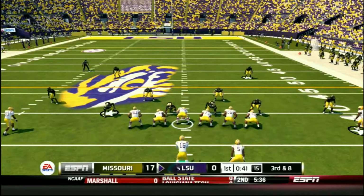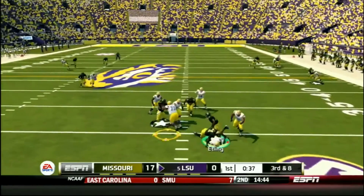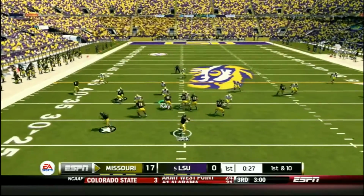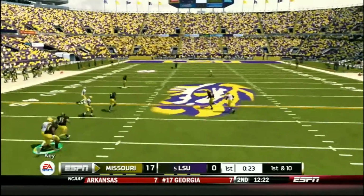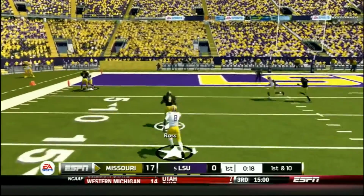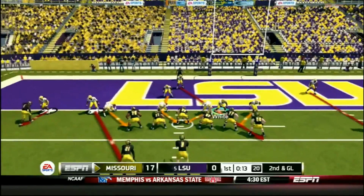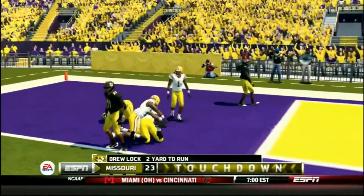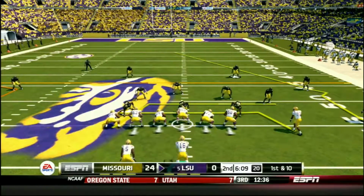So now 3rd down and 8 for LSU. Danny Etling back to pass, looking, and gets hit again as he's trying to throw it. Danny Etling, I think at this point, was 0 for 5 or 0 for 4. And Locke is back to pass, breaks out of a sack, and throws it up to Alex Ross, who breaks off a tackle down the sideline, still going, and is down at the 2-yard line. And now 2nd down and goal, and Locke runs it in for a 2-yard touchdown, 24-0. And we're still in the first quarter.